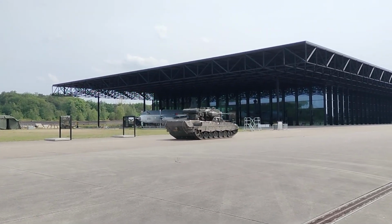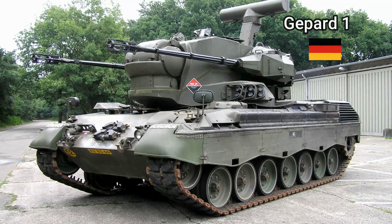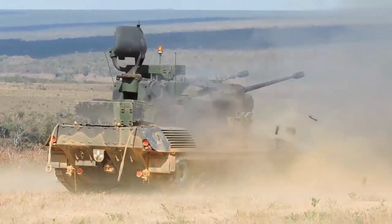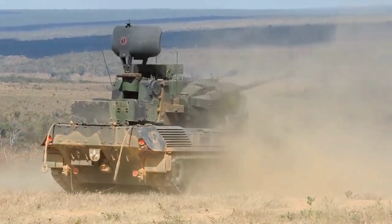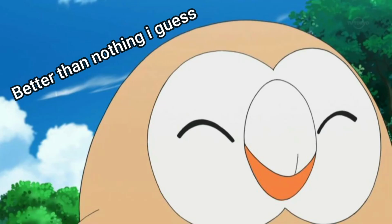This is a Gepard self-propelled anti-aircraft vehicle equipped with double 35mm autocannons for fighting enemy aircraft. And as you can guess, it shared the same hull as the Leopard 1, and it would share the same mobility and speed as well. So in the end, I get to see two tanks up close instead of one. Not too bad, I guess.